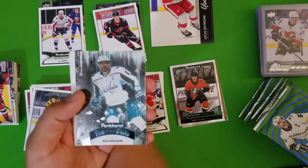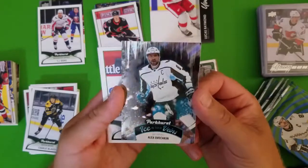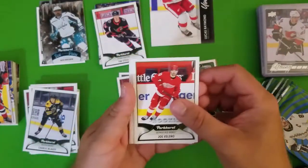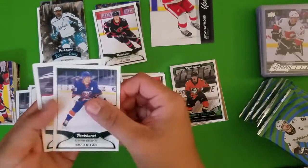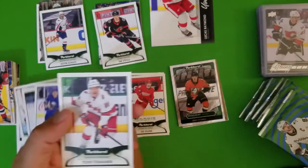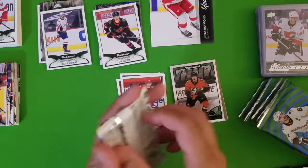Ooh, that's a nice one. Ovi, Ice in the Veins. That's a really cool insert. I like that one. That's nice. Got some nice rookies. Schultz for the Caps. And put that off the side. The stack's getting a little big.